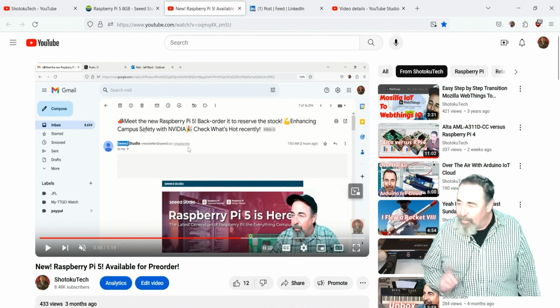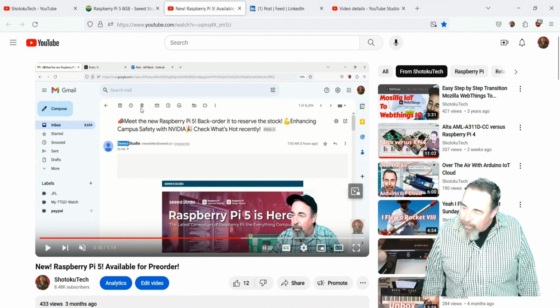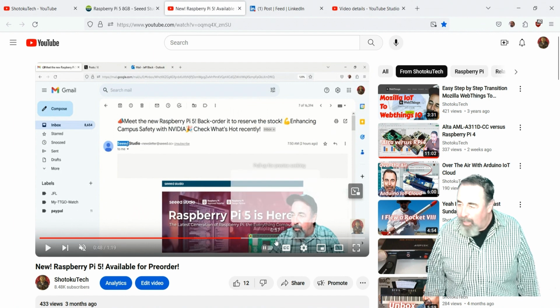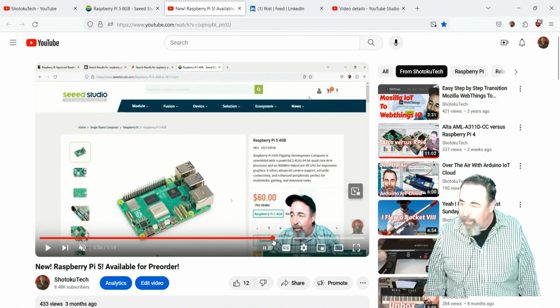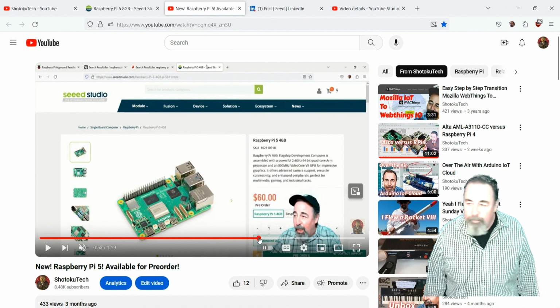Here's the notification I got back in September. It was the pre-order notification for Raspberry Pi 5, and I went ahead and pre-ordered it at the time. I got the 4 gigabyte Raspberry Pi 5 from Seed Studio.